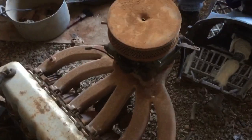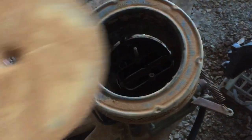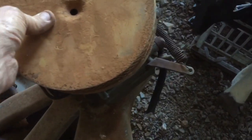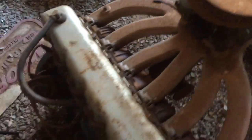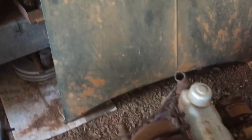You gotta love the air cleaner. I think it's actually an original Weber air cleaner that has had a cover made and a base made. Hey, cockies for you, mate. Bush mechanics at its best, just like the radiator. Just make it work. And that's exactly what they did. So that's about the lowdown on the old girl.